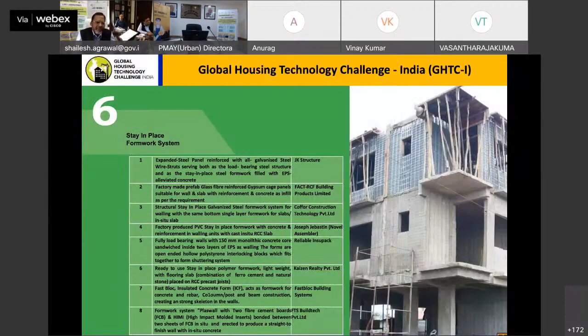There were around 8 companies which were shortlisted, and these companies are written here. And now the Lucknow project is... Noble Assembler. Where is it? Yeah. So the fourth one, you can see that is an assembler, is the company.